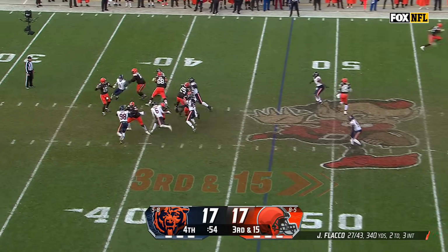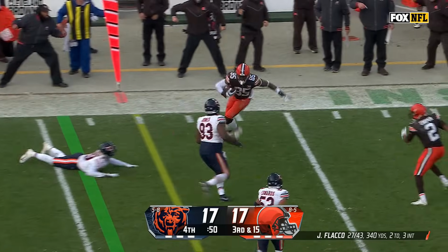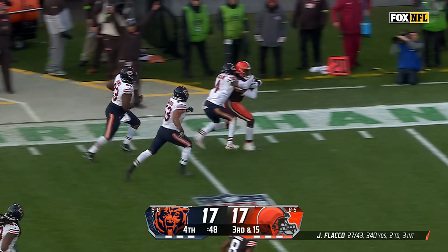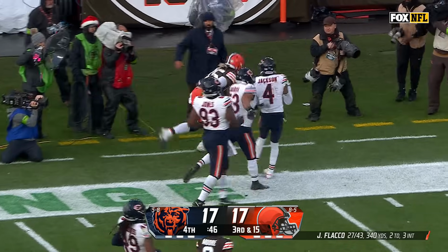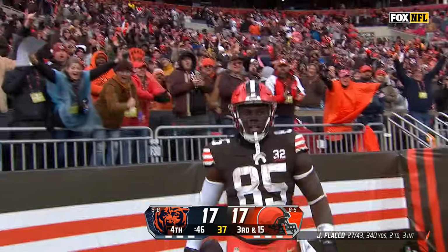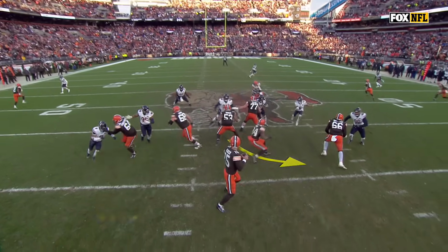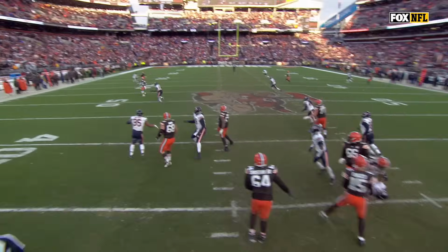3rd and 15. Flacco off his back foot. Njoku is there. He's got the 1st down and more. Spinning down the sidelines. The tight end inside the 20 before he's twisted out of bounds at the 19. He's going to fake go, then come, and here comes the free hitter. Flacco's going to drift just slightly to the right at the very end and held on.